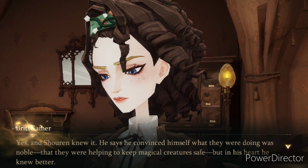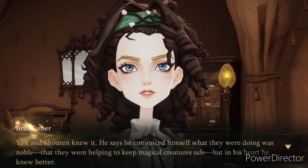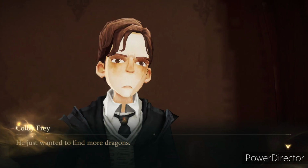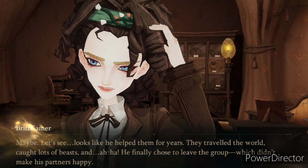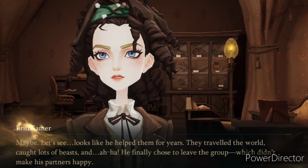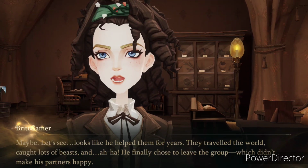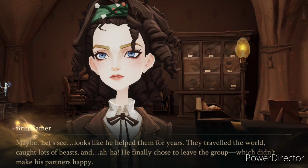They were poachers. Yes, and Shoren knew it. He says he convinced himself that what they were doing was noble, that they were helping to keep magical creatures safe. But in truth, he just wanted to find more dragons. Maybe. Let's see. Looks like he helped them for years. He traveled the world, caught lots of beasts, and... aha! He finally chose to leave the group, which didn't make his partners happy.